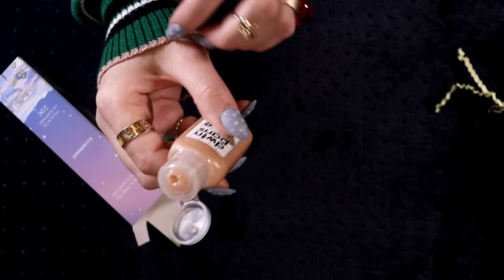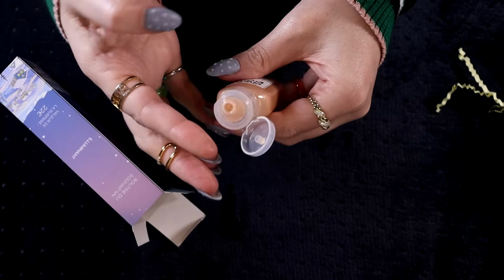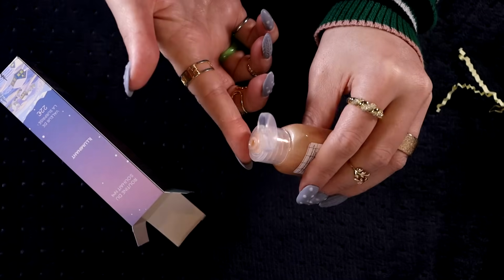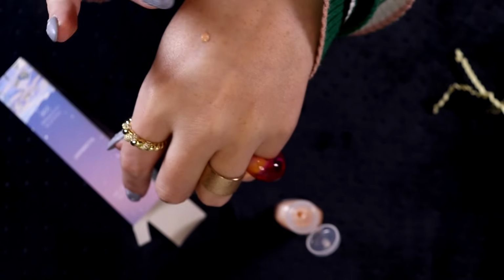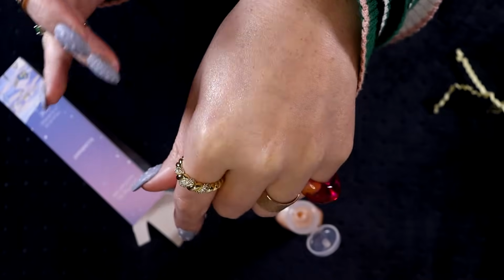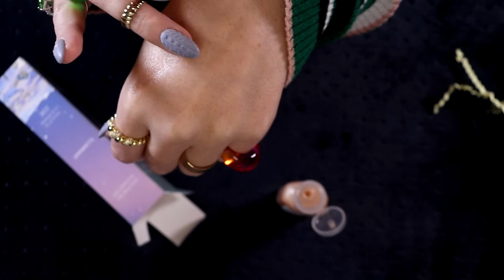Okay, nothing out. Why am I getting nothing out of this? I feel like it makes a bubble each time and then I don't get any. Okay, let me just pour a little on my hand. I'm just gonna have to be careful. Okay, I got a little drop. It is very liquidy and a bit shiny. I don't know, it seems very liquidy to me.